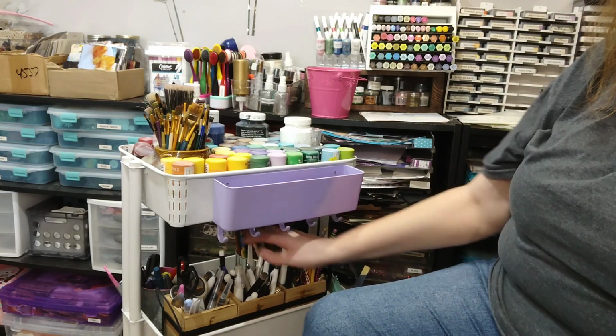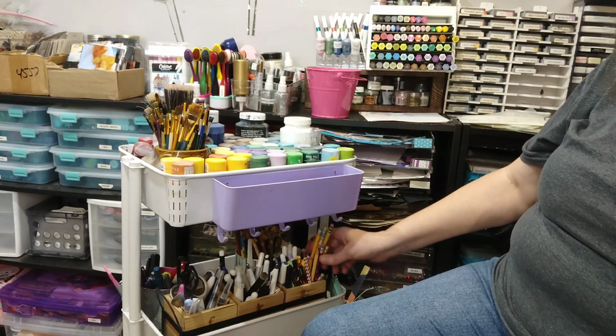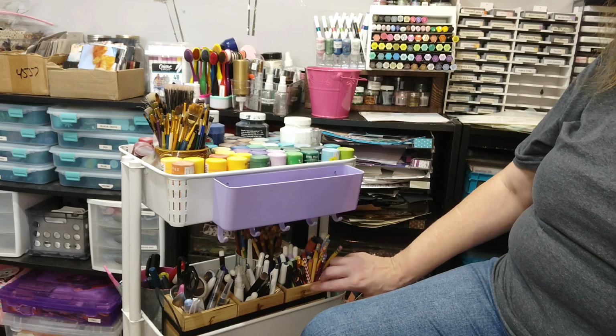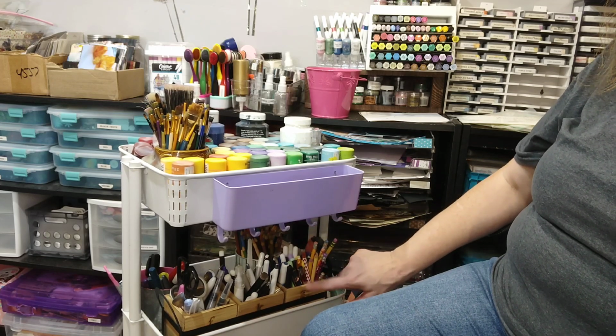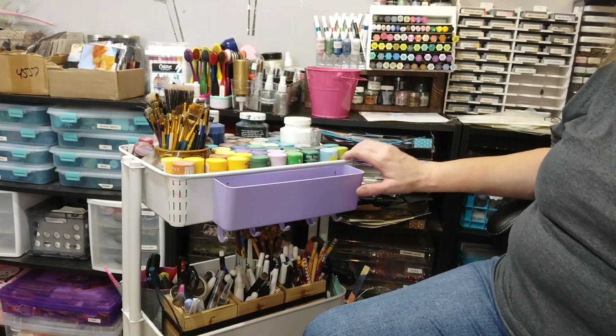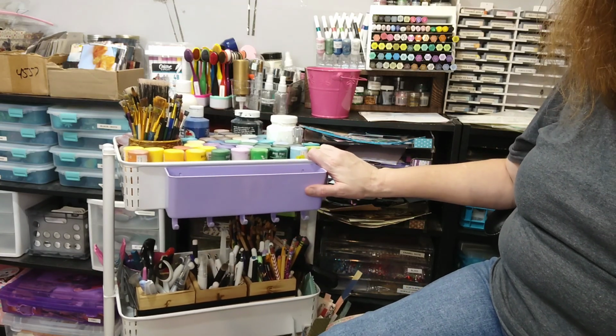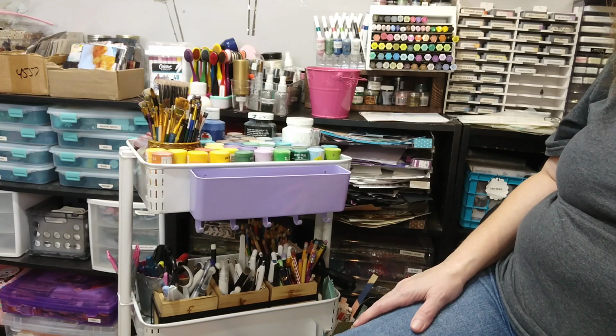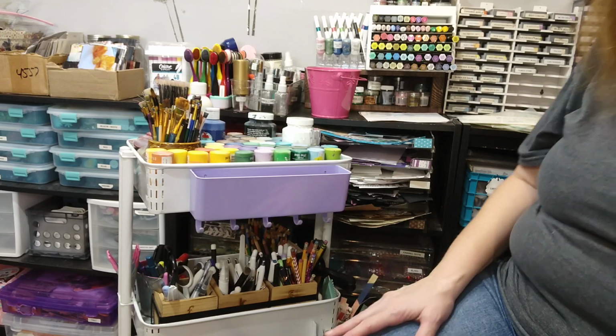Put my least used ones in the back, but I still use them sometimes, and then keep my main pen, my white gel pen, my pencil, things like that right here in the front. So keep going, but don't overthink it. I know pens are a big thing for a lot of people.